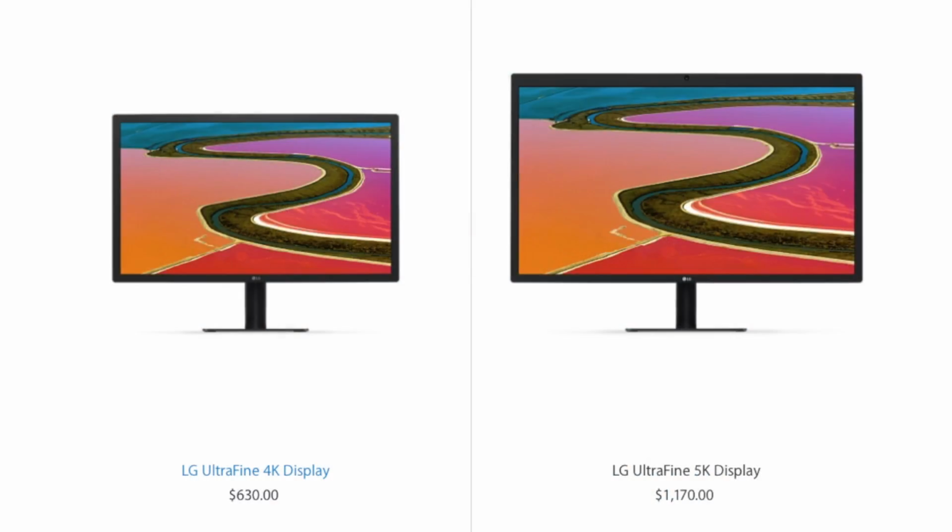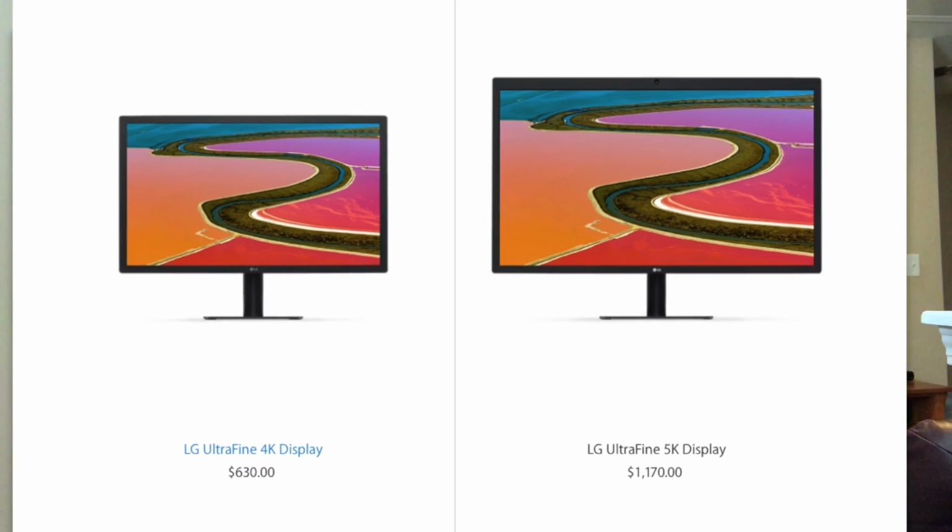Aside from that, they also announced that they're partnering with LG to do their next displays. Gone is the cinema display, and now LG is going to do a 4K and a 5K USB-C or Thunderbolt 3, whatever you want to call it, display with a camera and charge ports and everything else built in, just like a cinema display, only from LG. Aside from that, they updated some applications, updated Final Cut Pro, the iWork suite, so Numbers, Pages, and Keynote, and they showed that Word was updated from Microsoft to work with that new touch bar. They also showed new versions of iMovie, and some other things were updated as well. Aside from that, that's pretty much it.